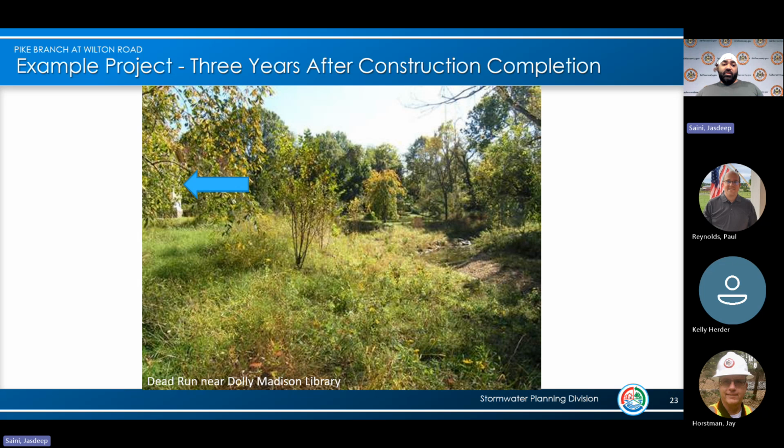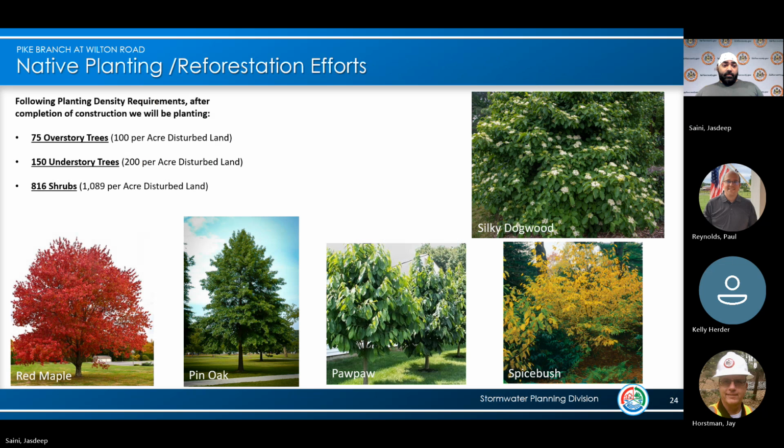Three years later, you can see the vegetation. Not only are the trees still there, but the vegetation that we used on the grass to stabilize and make sure that they're held in place to prevent erosion. Everything looks nice. You can kind of see some of the channel, but not so much. There, like I said, that's what we would like to see. So that's kind of what you can expect for this project.